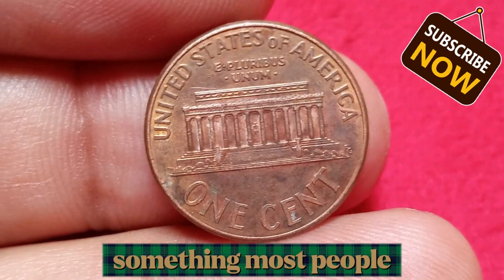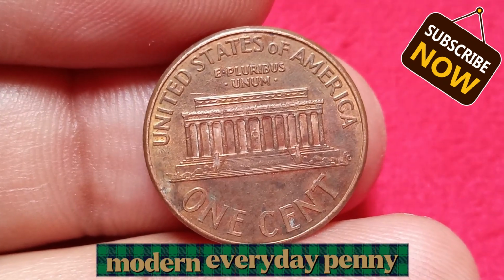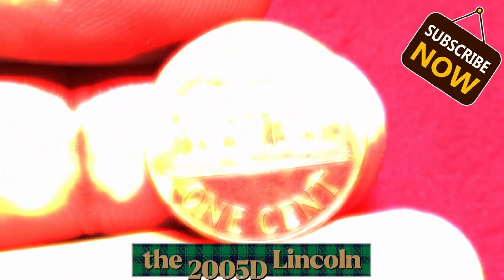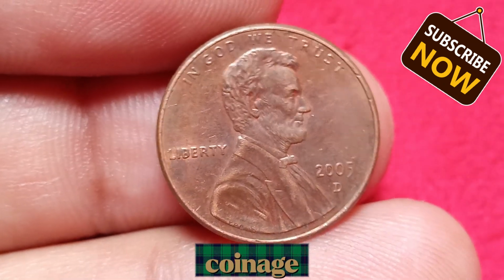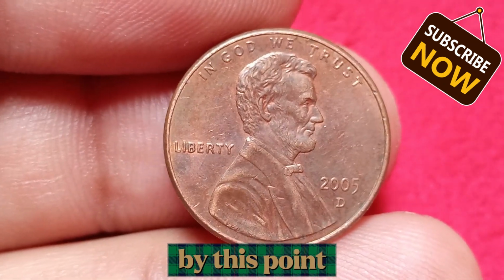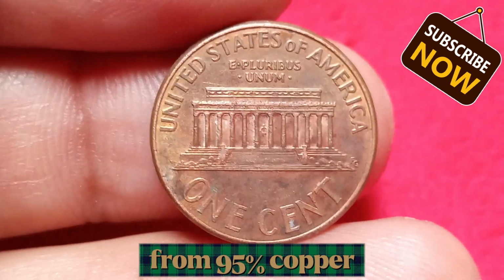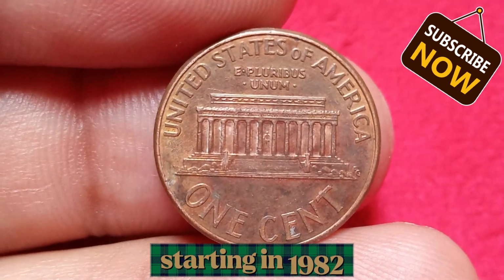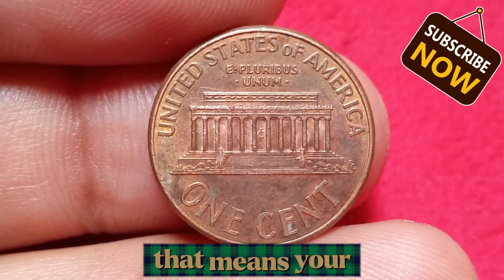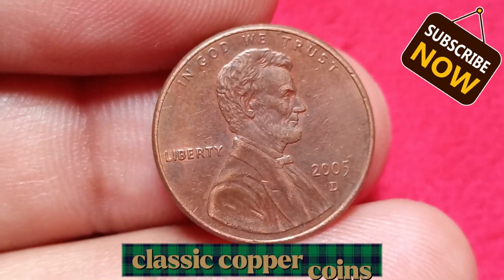Now here's something most people don't realize. Even though it seems like a modern, everyday penny, the 2005 D Lincoln cent marks an interesting time in U.S. coinage. By this point, the mint had shifted its metal composition decades earlier from 95% copper to a copper-plated zinc core starting in 1982. That means your 2005 penny is mostly zinc underneath, but still looks just like the classic copper coins.